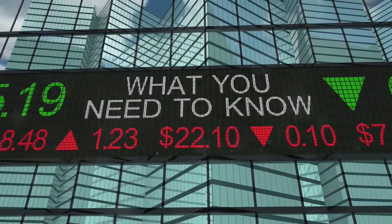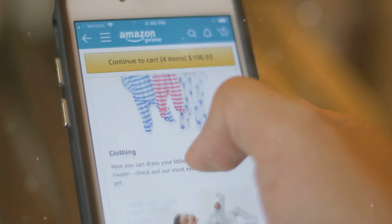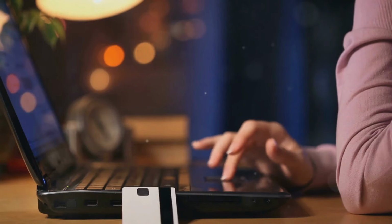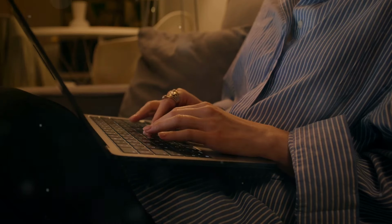Getting started, what you need to know. First things first, you need an Amazon account. Already have one? Great. If not, signing up is easy peasy. Just head over to Amazon and follow the instructions. Next, you'll need to start reviewing products. Don't worry, you don't need to be a professional writer. Just be honest and share your thoughts.